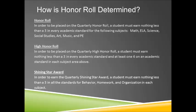High honor roll. In order to be placed on the quarterly high honor roll, a student must earn nothing less than a 3 in every academic standard and at least one 4 on every academic standard in the subjects listed above. So it doesn't have to be a 4 on every single standard. You have to have at least a 3 on every standard and a 4 within some standard for each subject area. So if there are 5 standards for English Language Arts, 5 standards for math, a student would have to have all 3s and at least a 4 in each of those subjects.